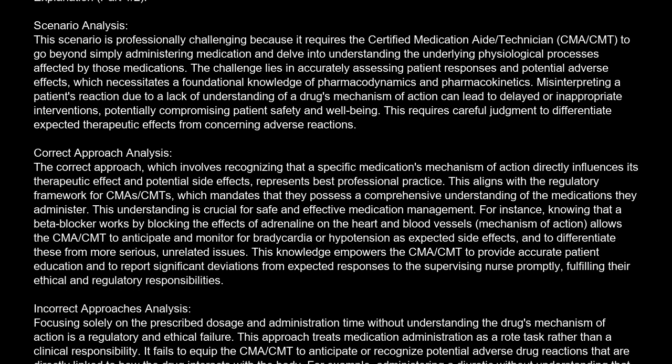This requires careful judgment to differentiate expected therapeutic effects from concerning adverse reactions. Correct approach analysis. The correct approach, which involves recognizing that a specific medication's mechanism of action directly influences its therapeutic effect and potential side effects, represents best professional practice. This aligns with the regulatory framework for CMAs/CMTs, which mandates that they possess a comprehensive understanding of the medications they administer. This understanding is crucial for safe and effective medication management.